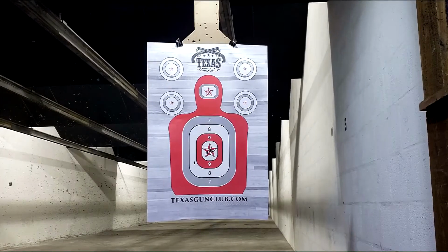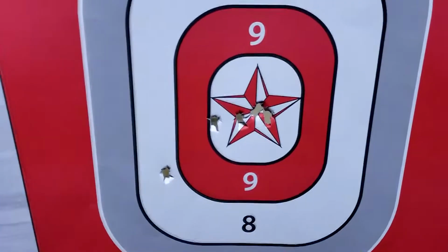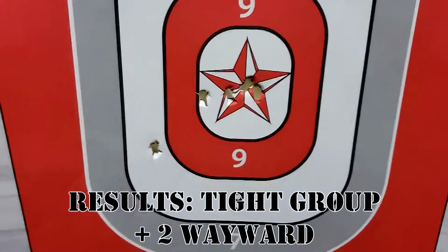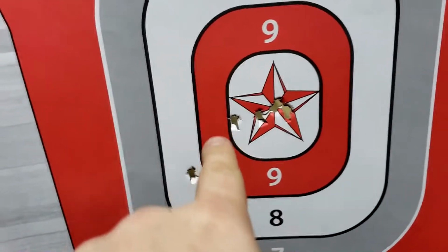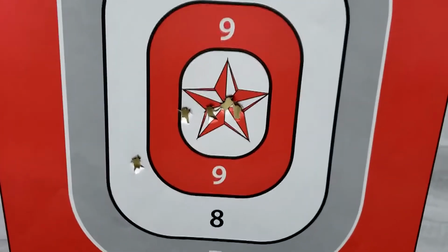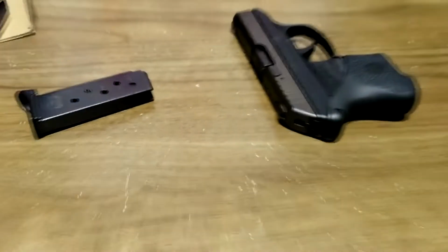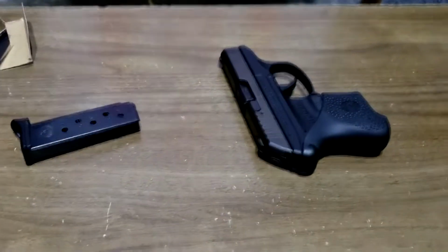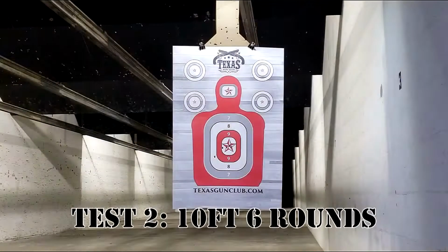But as you can see, hey, that's pretty good at 5 foot. We've got one that was, what? One that was meh, and then we got 1, 2, 3, 4 that were dead center. That's really good right there. I'm impressed with this little thing right here at 5 feet. Let's back it up to 10 feet and let's take a look at this little guy. We're actually gonna go for the lower right hand target right above the shoulder.